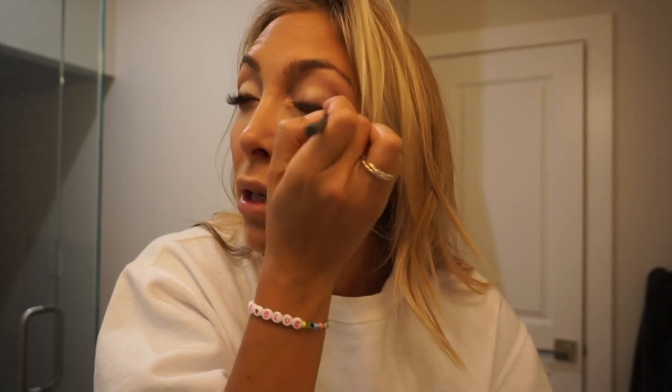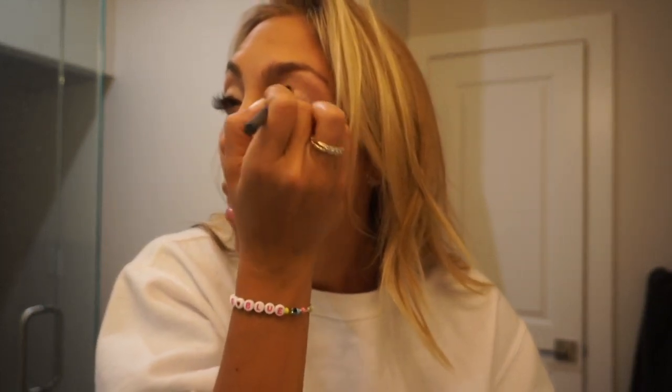Same brush, I'm taking the color Kindness, which is like a champagne shimmer color, just on my lid, not on my brow bone. And anytime it's a champagne shimmer color, I definitely bring it into the inner corner of my eye because it brightens your eye up. Makes you look a little bit more awake. Coffee or no coffee. You know what I'm saying? Okay.